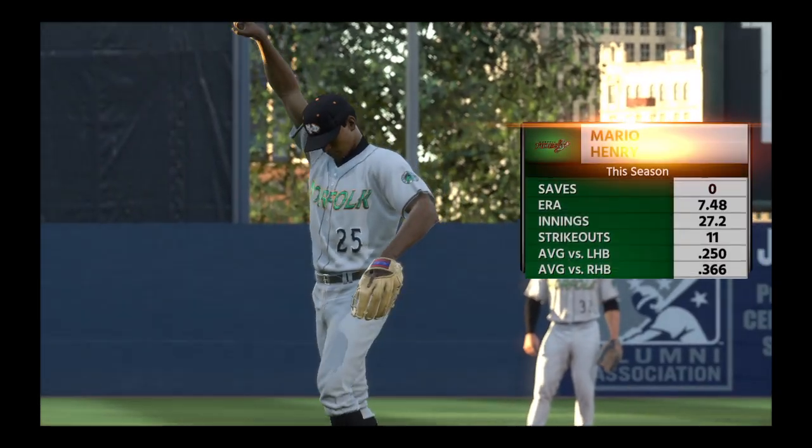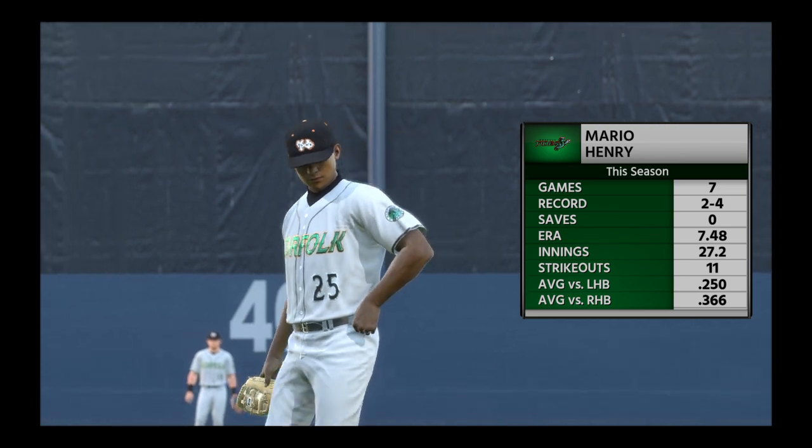Number 25 takes the mound as he's been called upon to pitch. Number 25.